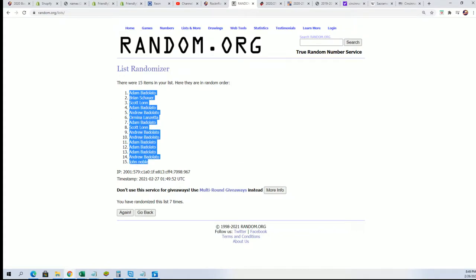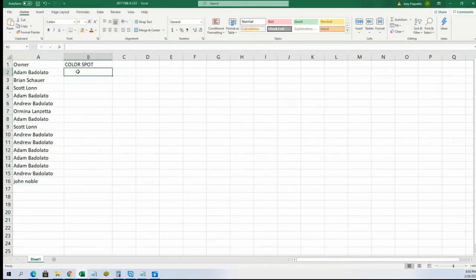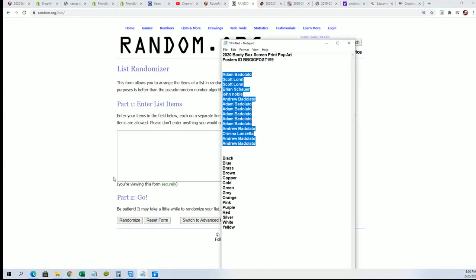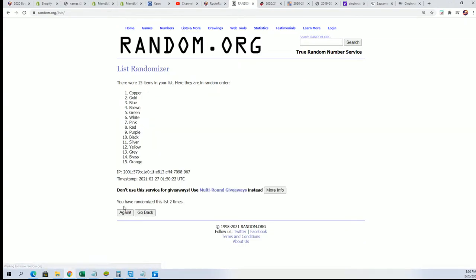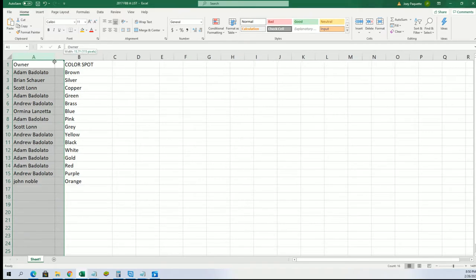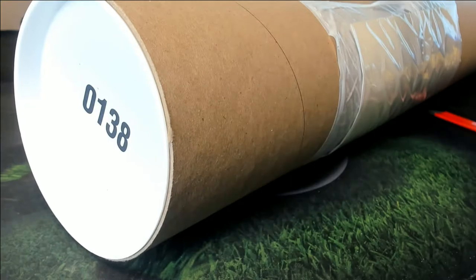This is the first one, and we're going to do another one right now. These spots. Lucky number 7. All right, so we got the colors randomized. Now you can see your color in the break. So there's a color list that's been going through, and there is what we have going on right there for our 138 break. What's it going to be?